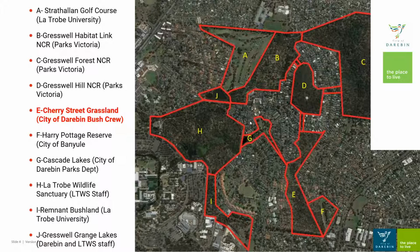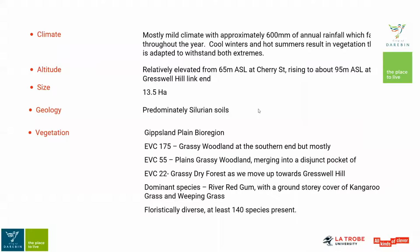It's a fairly mild climate, like most of Melbourne, around about 600 millimetres of rainfall. We've got fairly cool winters and fairly hot summers. And this means that the vegetation that grows there needs to be quite adapted to these sorts of extremes. And what we find with grassland and grassy woodland plants is that many of them are adapted to really hot summers by being able to store either nutrients in tubers below the surface while the top growth dies off, or they become annuals which are stored as seeds over the summer period. Some are also winter dormant, so they don't grow at all in winter, and that's just an adaptation to that variable climate.